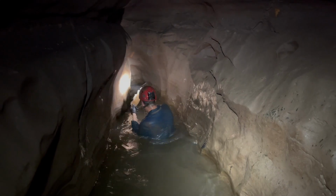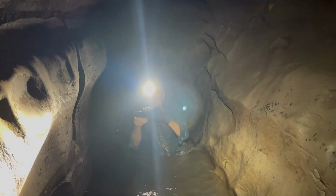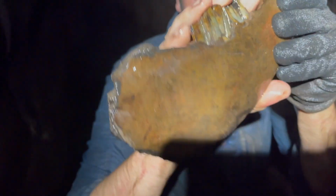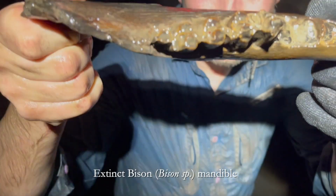Bring it up, bring it up. What is it? It's a jaw. What? It's a complete jaw. Wow, that's an artiodactyla. Let me see the cusps. Yeah, typical.